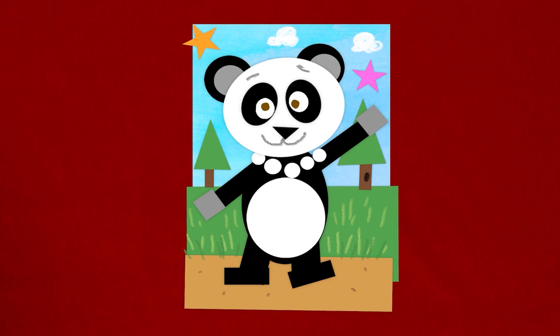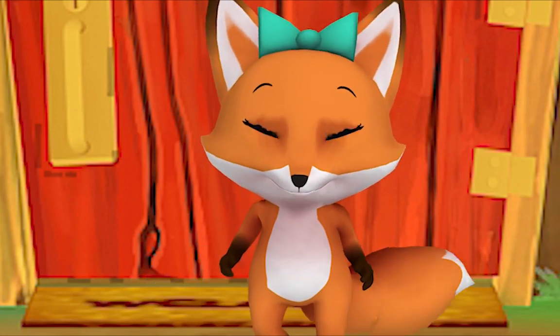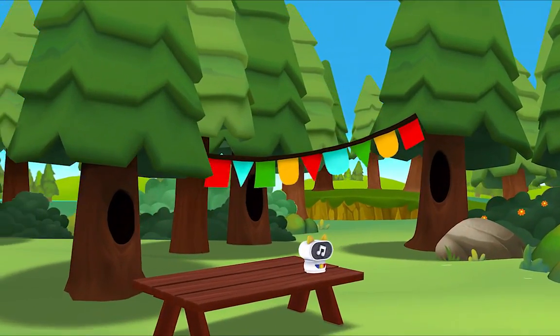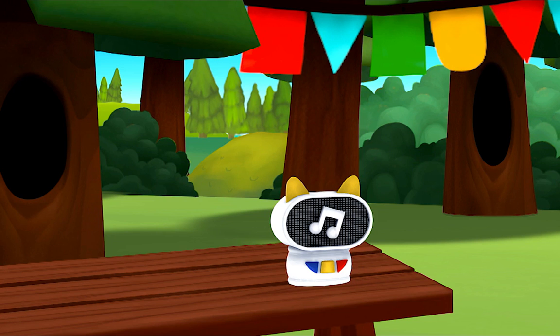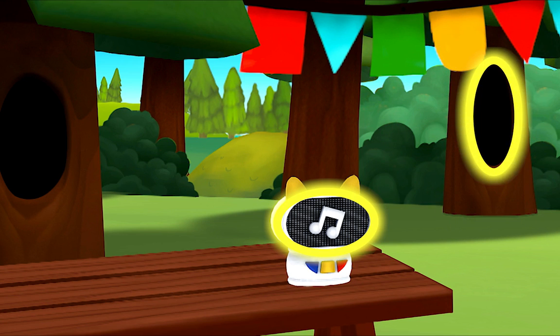Hello, everyone. I know a game we can play. Let's try to find three things shaped like ovals. Like this. I see one. That's right. Let's look for another one. Do you see one? Awesome! Let's look for one more.